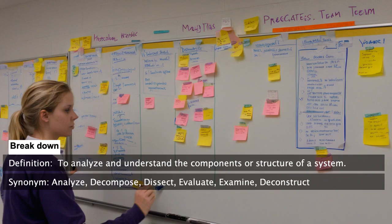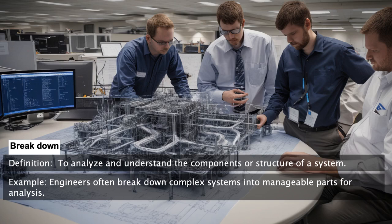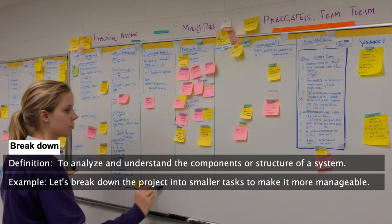Break down. To analyze and understand the components or structure of a system. Synonyms for break down: analyze, decompose, dissect, evaluate, examine, deconstruct. The engineer will break down the system to identify the root cause of the problem. Engineers often break down complex systems into manageable parts for analysis. Let's break down the project into smaller tasks to make it more manageable.